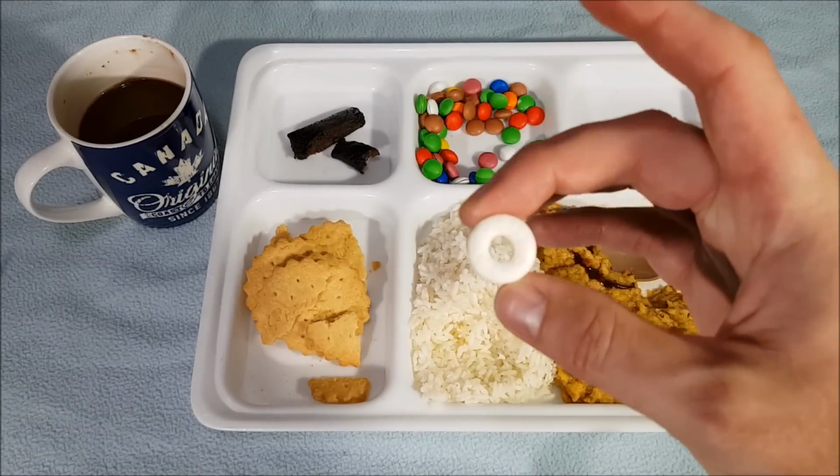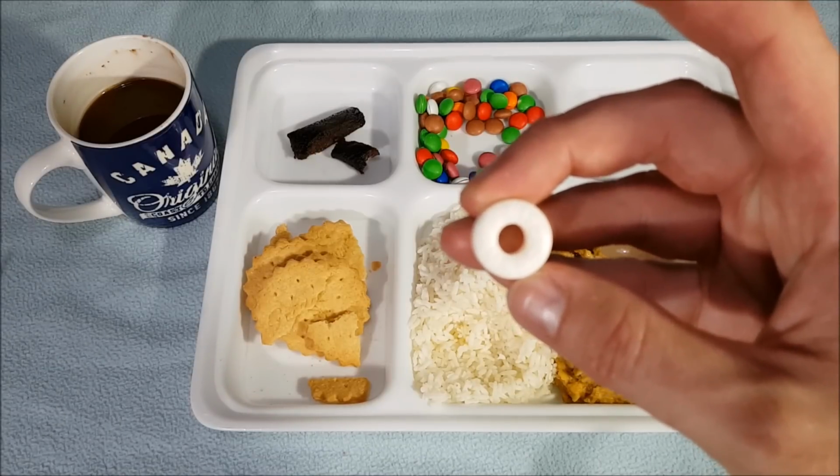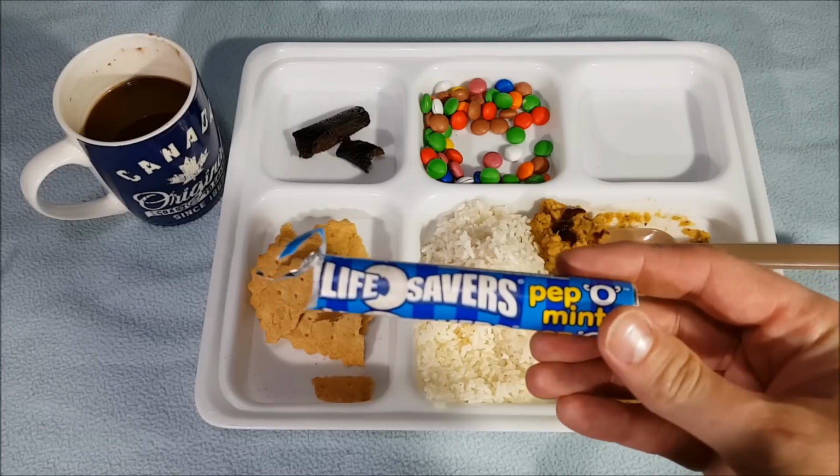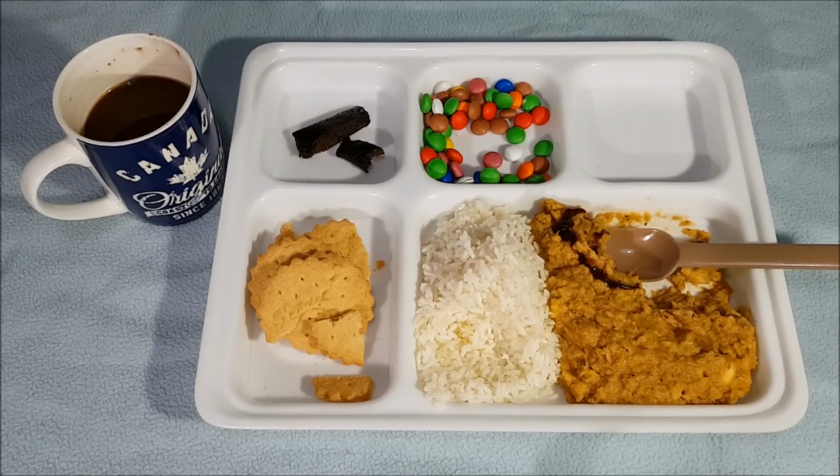And finally, going to have this peppermint lifesaver. I'm really glad that I actually saved these peppermint lifesavers for after the Tuna Mornay. It is a very tasty main, however, the tuna isn't one of those flavours you want to have lingering around in your mouth for a while afterwards. So the peppermint flavour really does help get rid of that.